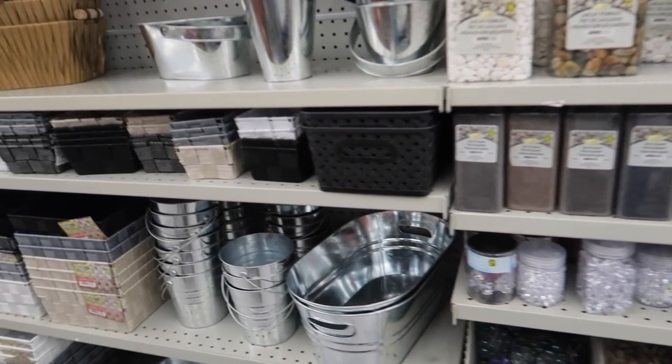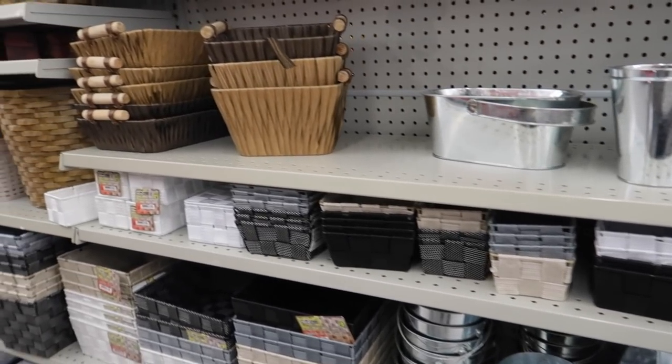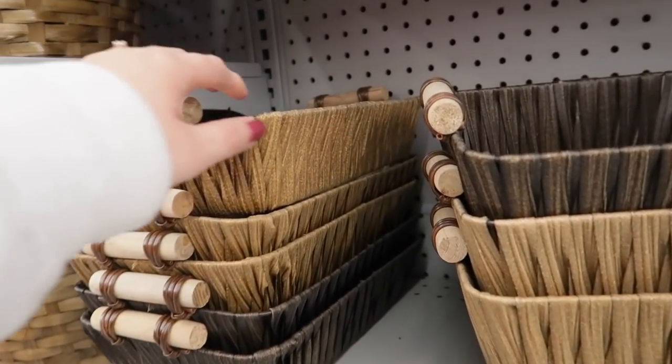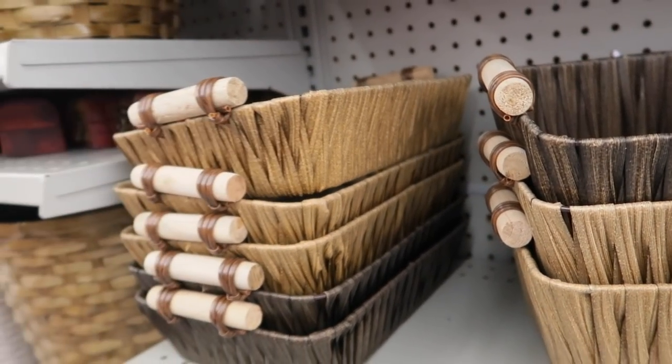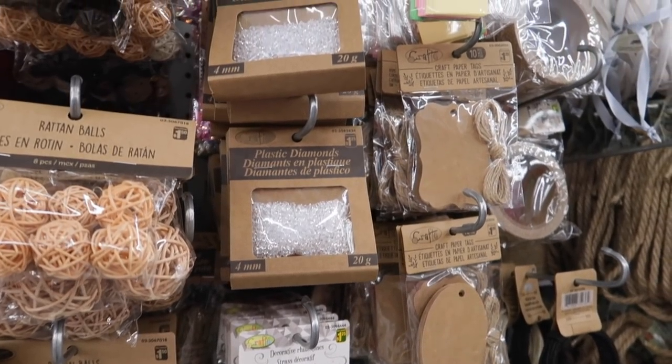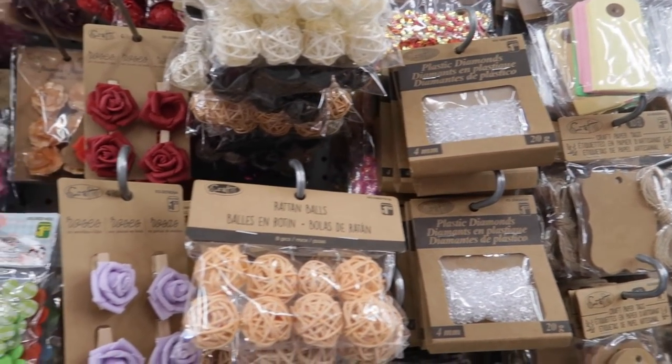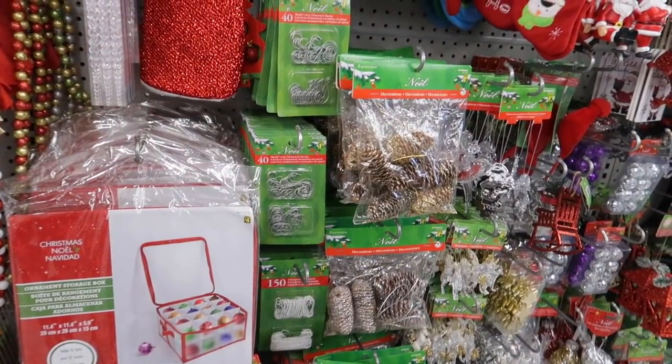I always check out the organization bins and stuff whenever I'm at the dollar store too, for my house and also for the nail studio. These little bins are great. I actually can't stop thinking about them, and they work great for sensory activities. Down the craft aisle is another one of my favorite places to go. These are the little diamonds that Nails by Jen shares in her videos. They had tons there, but I didn't need any.